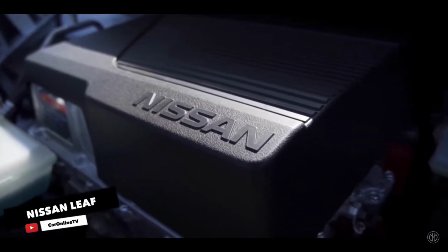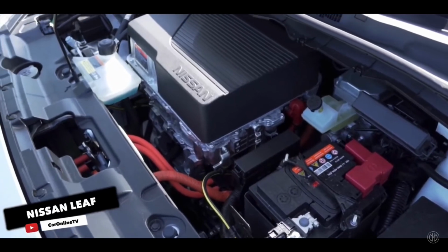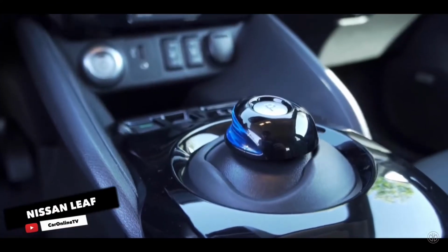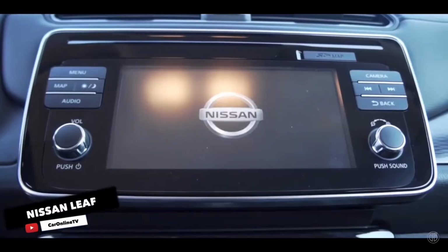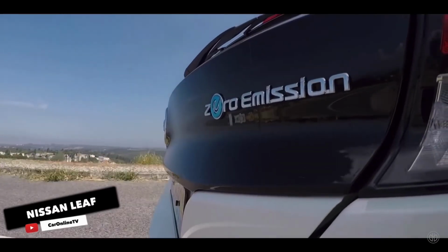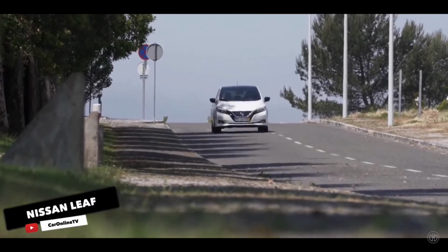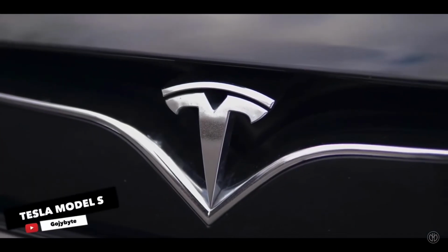Two versions are now offered: the basic Leaf with a 40 kWh battery pack and the Plus, which costs about $7,000 more. The Plus gets a 62 kWh battery pack for radically more range and a more powerful electric motor for better acceleration. Range jumps from 149 miles to a very respectable 226. Both versions of the Leaf are front-wheel drive and offer spacious cabins and a long list of standard and optional technologies. But it's not as fun to drive as its main rival, the Chevrolet Bolt, nor can it go as far on a charge.